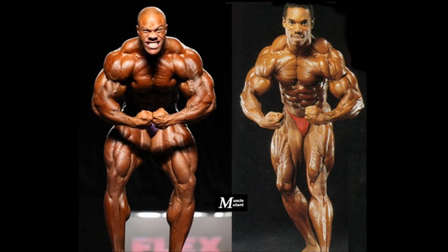The crab most muscular shows the size advantage Phil has. He's almost double the size of Flex in every single muscular area. Flex, on the other hand, although not as rounded nor as huge, is incredibly ripped with striations in his shoulders, chest, arms, and quads.